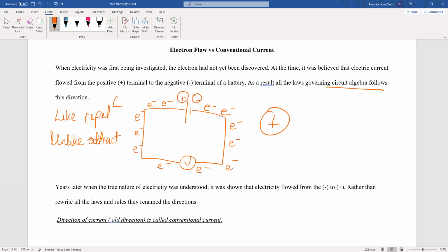Take from positive to negative. The rules are written using this direction. Years later, reading from the handout, when the true nature of electricity was understood, it was shown that electricity actually flowed from negative to positive. Rather than rewrite all the laws and rules, they just renamed the directions.